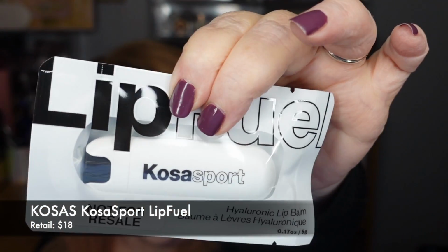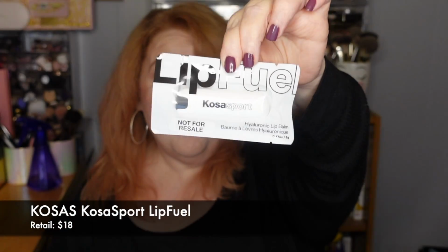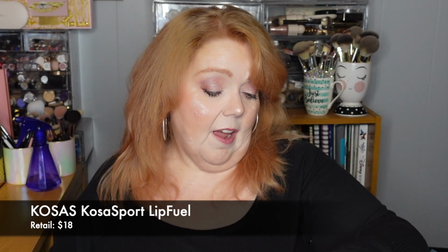So it is inside the package. I'm not going to open it until I know whether or not I'm going to keep it or give it to someone else. It is available in 3 shades. We received the shade Baseline, which is the clear, and this retails for $18.